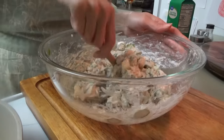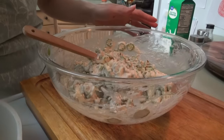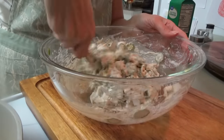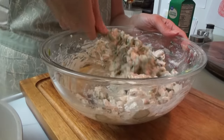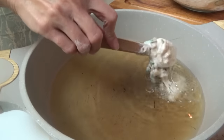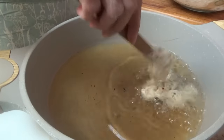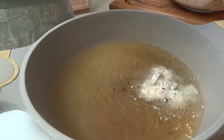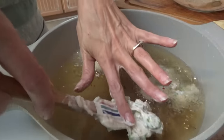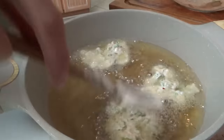And so you just fry these. I had it on medium, but it's been heated up for a little while now, so I turned it down in between medium and low. And we're just gonna drop little spoonfuls in here. They are not going to be perfect shapes. I'm going to try to make them in circles, but they're going to be rustic shaped fritters here.